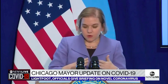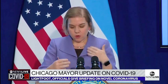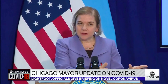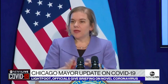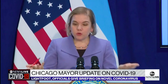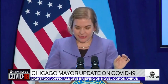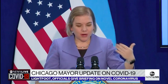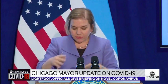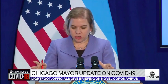So looking ahead, registering with Chi COVID Coach will let CDPH alert you when COVID-19 testing and, down the line, the approved antibody testing is available. If you think you've already had COVID-19, for example, but you were not tested while you were sick, eventually antibody testing will help answer the question of whether you had COVID-19 in the past and whether you may have some immunity or some protection from infection in the future.